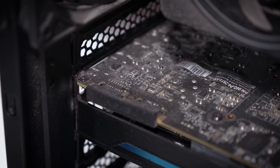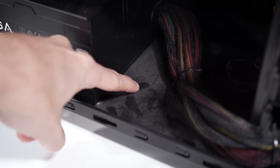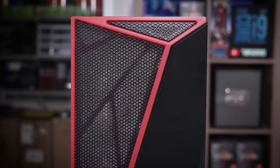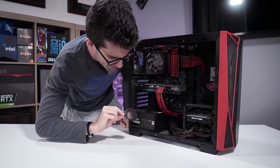Who knows what this graphics card looks like? It's an old card, so it's probably been in here for a very long time and also probably hasn't been cleaned in a very long time. So who knows? All I know is that this thing really needs a makeover, and that's why it's in the PCDC playlist.